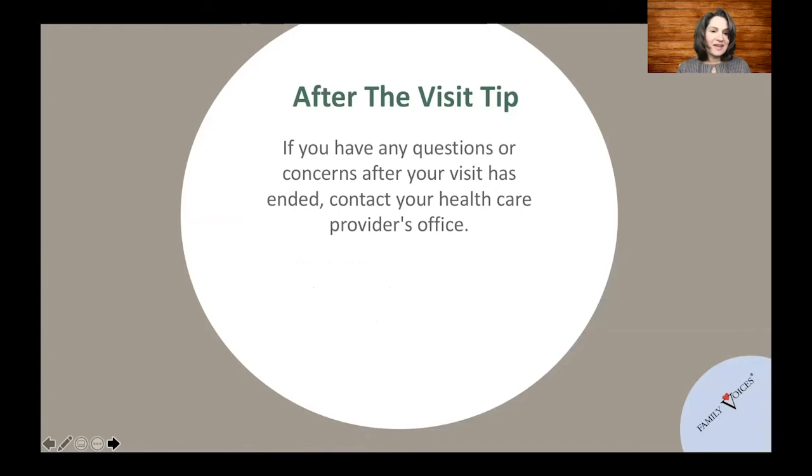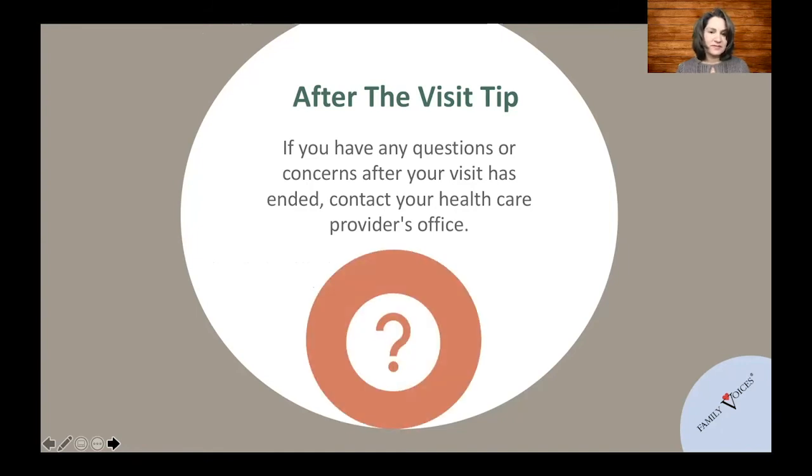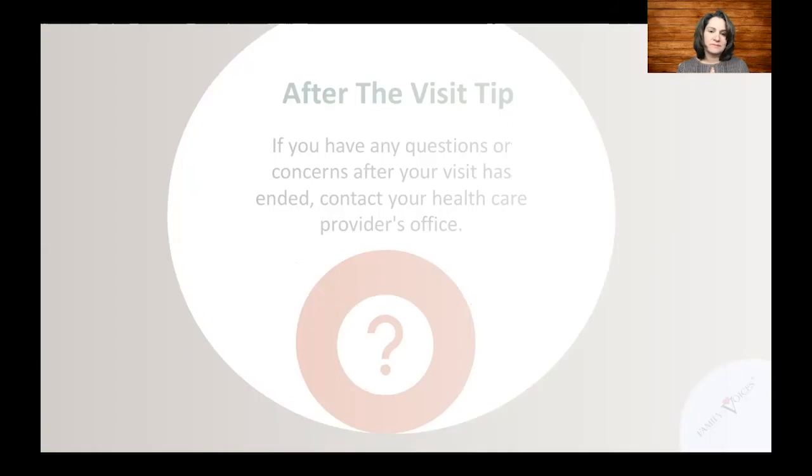So once you hang up the phone, we're into the after visit mode, or whenever you disconnect the computer. After the telemedicine appointment has ended, if you have any questions or concerns after your visit, please contact your healthcare provider's office, whether that be via phone or via the web portal where you might be able to use secure messaging. Reach out to your provider if you have any questions.